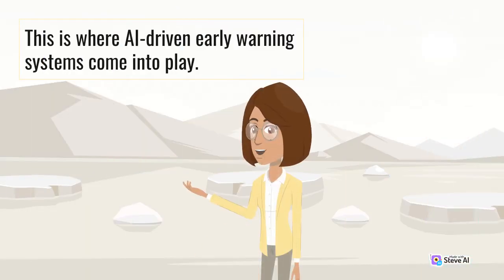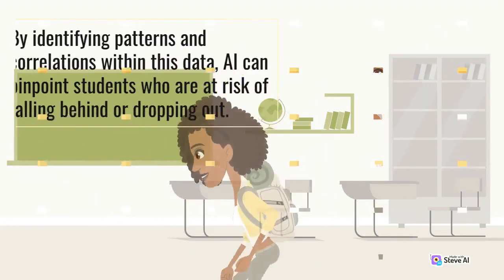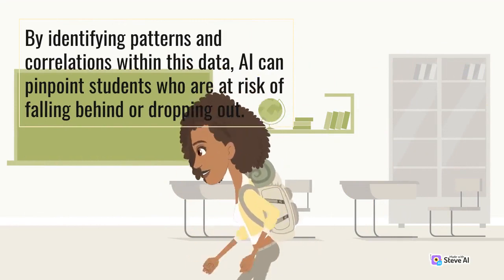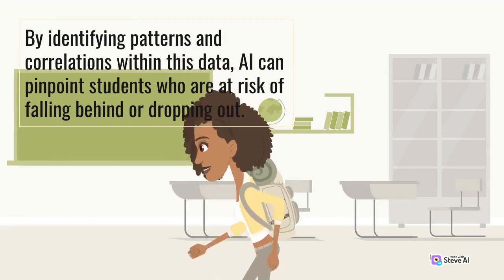This is where AI-driven early warning systems come into play. These systems leverage machine learning algorithms to analyze a vast amount of data, including academic performance, attendance, engagement levels, and even socioeconomic factors. By identifying patterns and correlations within this data, AI can pinpoint students who are at risk of falling behind or dropping out.